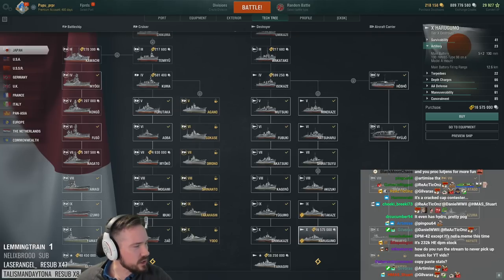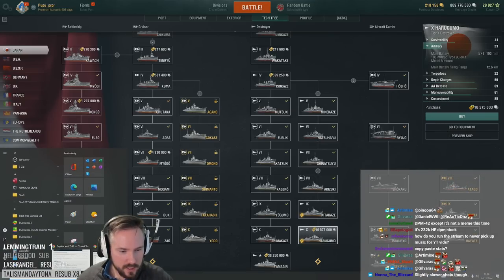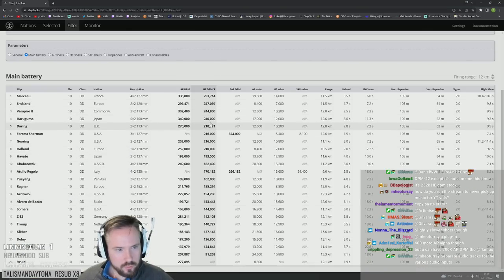240k makes sense. Actually, it's not going to be 240k. It's going to be less, because Harugumo had a 3.1 second reload and this thing has a 3 second reload. It's going to be less than 240k. 232k. Yeah, that number sounds accurate. So it's going to sit here, right under Harugumo in HE DPM.